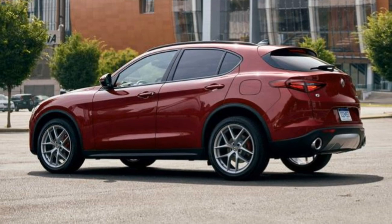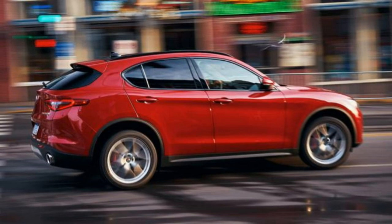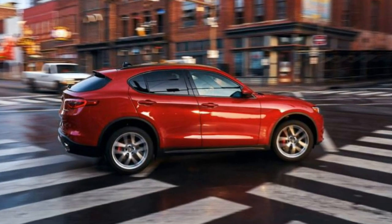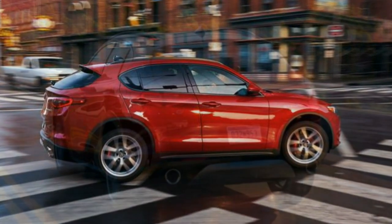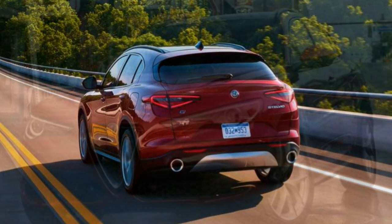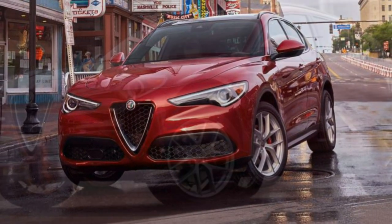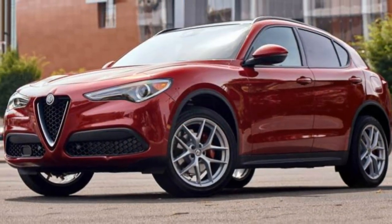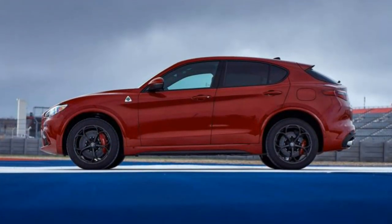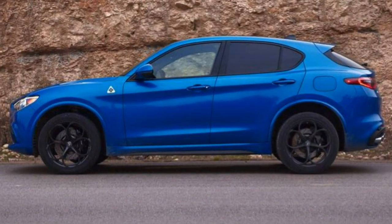Our as-tested 0-60 miles per hour time of 5.7 seconds puts the four-cylinder Stelvio within half a second of some heavy hitters. Braking. The Stelvio's brakes are easy to modulate, with one notable exception. At low speed, brake response can be inconsistent and grabby, highlighting the artificial pedal feel. In our testing, the Stelvio came to a stop from 60 miles per hour in a mere 117 feet, and that is good performance for a crossover.